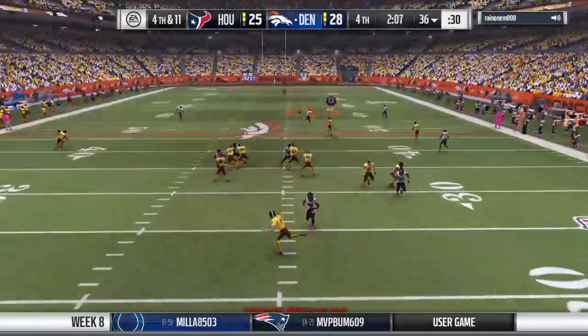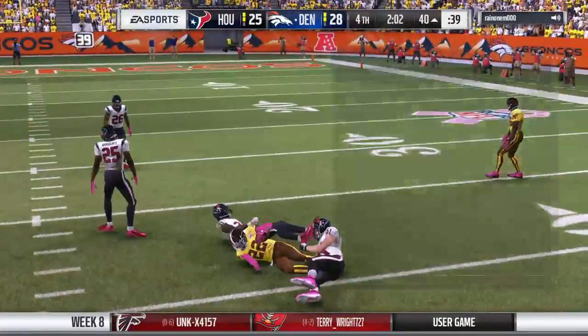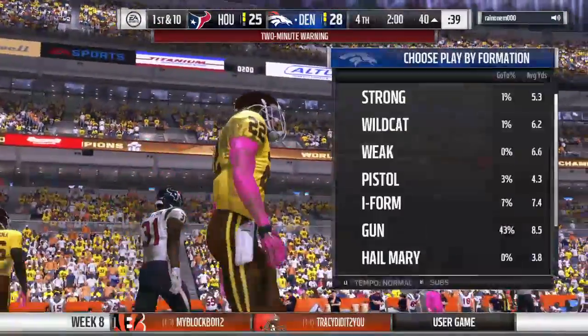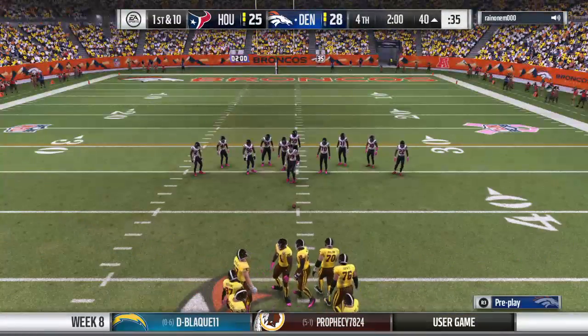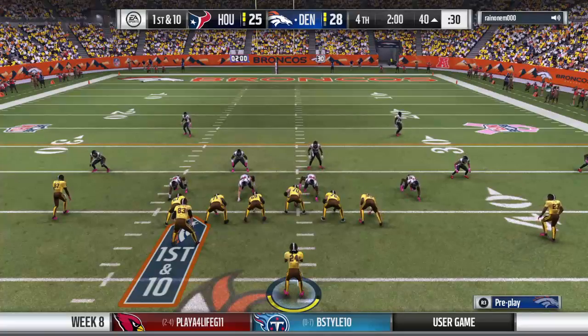And look at this. It's a fake. And he's going to find his man out of the backfield. That's complete. It's a big play that time on the fake punt. And on 4th and long, somehow they're able to keep the drive going. Time for a break. We're back to see what happens after this.